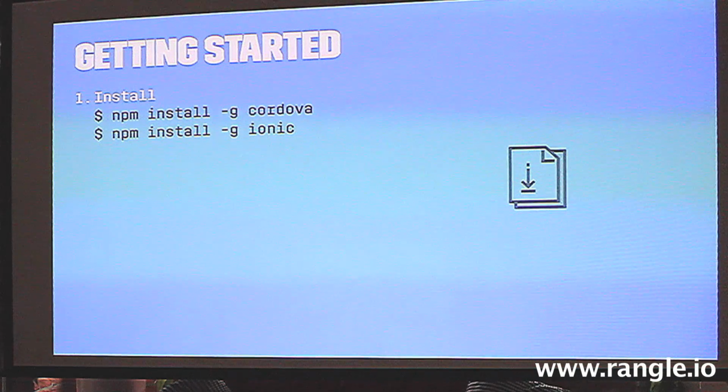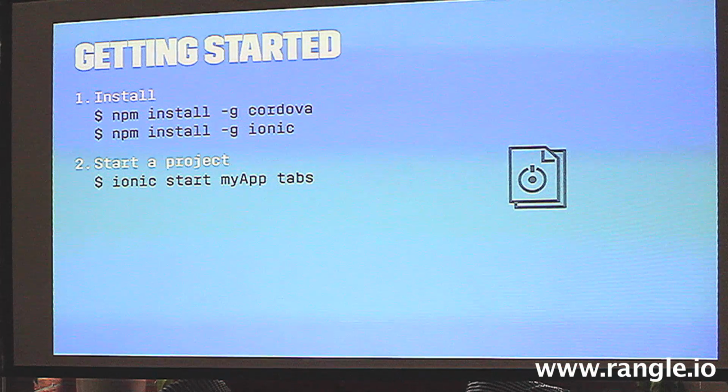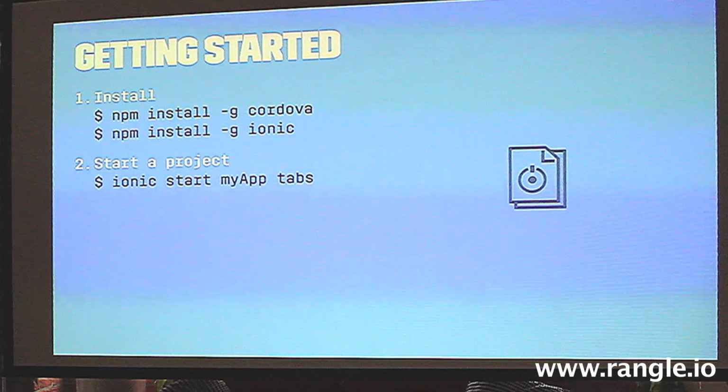So to get started, the first step is to actually install Cordova and Ionic. You can do this using npm, and you can do a global install. It's pretty straightforward: npm install ionic. And then to start a project, you run ionic start followed by the app name. And the last argument lets you pick one of the pre-made templates that Ionic provides.